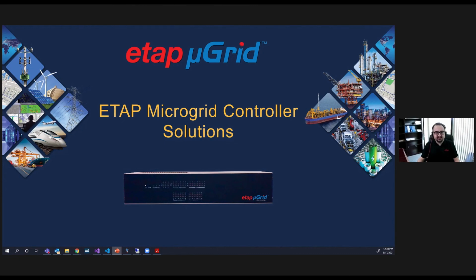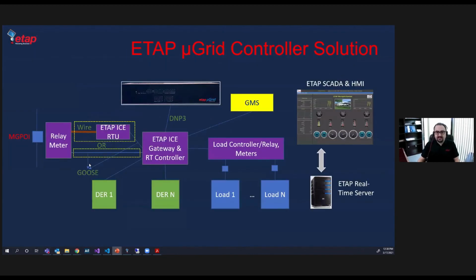With my colleague Aslan Mojallal, we will present the ETAP Microgrid controller solution. The ETAP Microgrid controller solution includes mainly the ETAP Microgrid controller and the ETAP ICE gateway with high-speed real-time control. ETAP real-time server, SCADA, and HMI can also be used for advanced monitoring and control. In the proposed solution, the ETAP Microgrid controller is responsible for performing supervisory control as well as devising intelligent load shedding schemes. The ETAP gateway is also primarily responsible for converting protocols as needed.